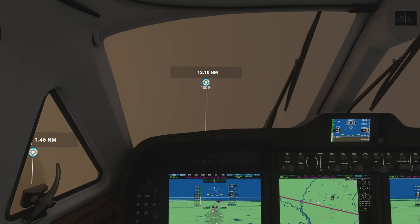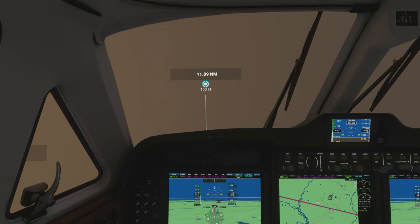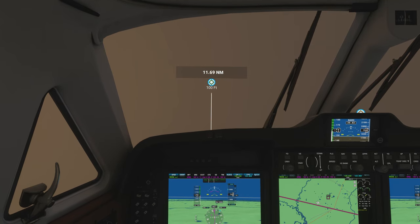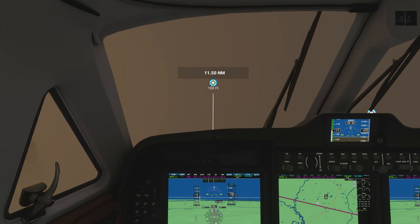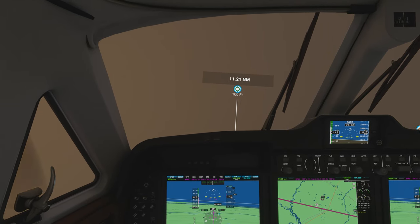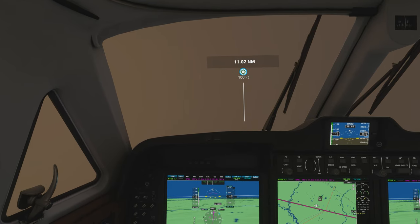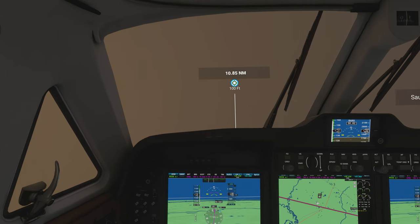Pensacola approach, KH-367. Request clearance to transition Charlie airspace. KH-367, Pensacola approach. Okay, we're almost at the point where I can put the flaps down. I'm gonna go ahead and put them down halfway. Push forward on the stick to keep from nosing up too much. It's always a little tricky to make that a smooth transition. I'm sure there's a way to make that smoother.